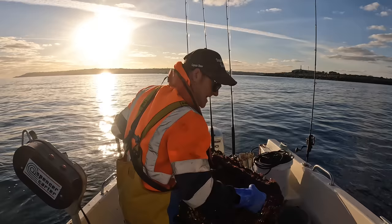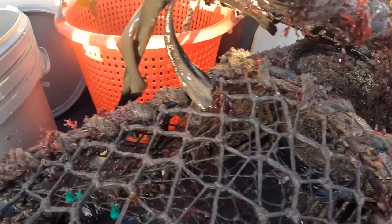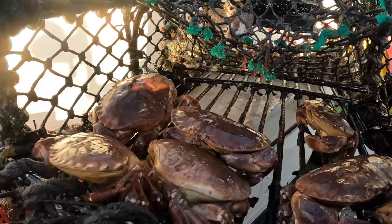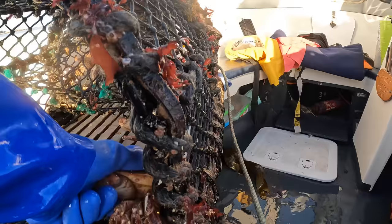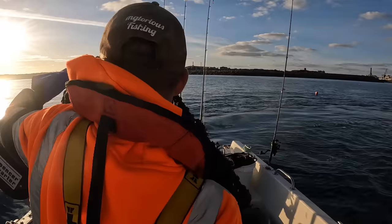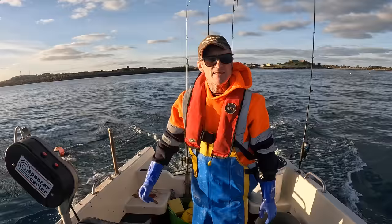Let's give you a show of inside the pots. So guys, first pot. Brown edible crabs and spider crab. Now that female, that's going to be big enough. So that's a brown crab. But those are all going to be too small. In the second pot, that one's going to be big enough. That's a keeper. And now, all these are too small. We have one keeper there, but the rest are too small. Yeah, too small, guys. So I'm going to bait these up and get onto that last set. Okay, let's get on to that last set.